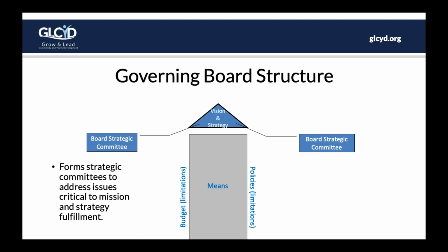Whereas the working board was hands-on work, they actually can accomplish more in this governing board structure by working through committees, because it's sharing the load. You can bring in more people and more advice and expertise in a committee structure than you typically would in the working board structure, because all the time spent in the working board structure is just making the thing go. It's just making the organization keep functioning. So a governing board really is taking that step back, looking at the big picture. That's what a governing board does.